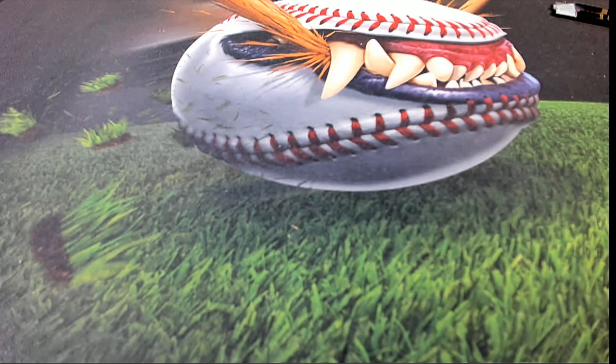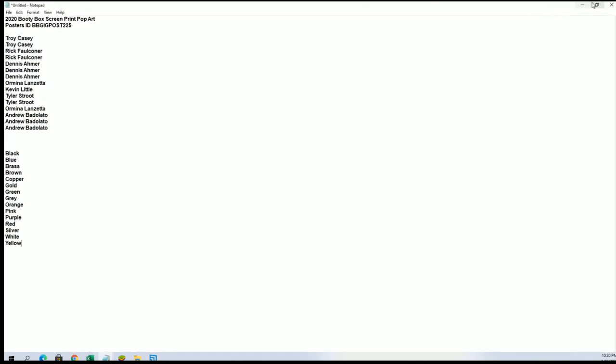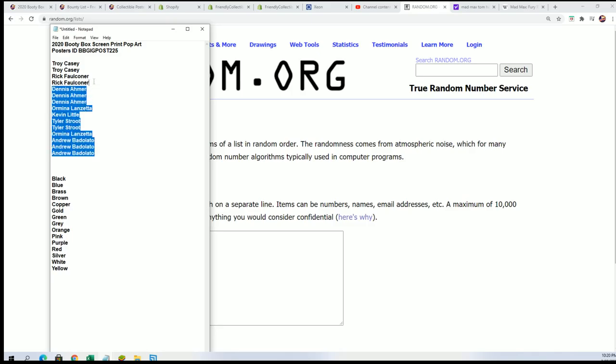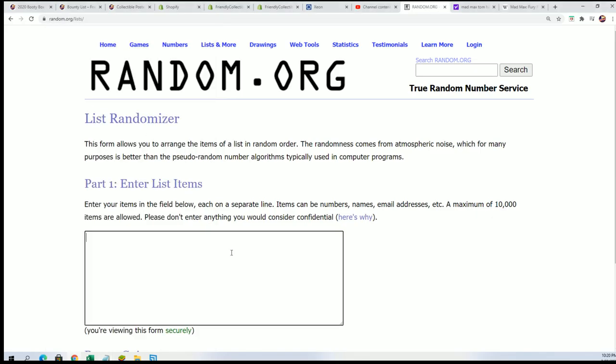We're getting ready to hit something nice in the pop art poster break. Good luck in this thing. There's always something nice coming out. So we're ready for that rip. And yeah, 225 is the little code there.